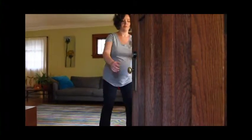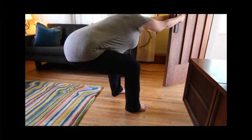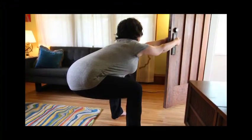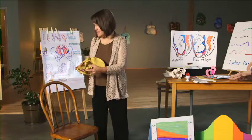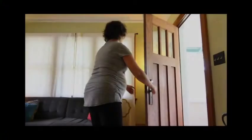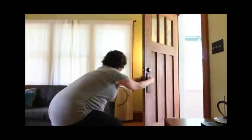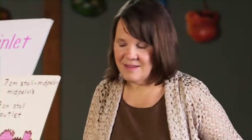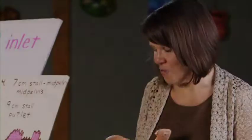To get the baby through the outlet, we can squat. Squatting is a wonderful way to open the outlet. And so by squatting, we're coming down, opening the pelvis, making these sits bones wider apart. You can get up between contractions and just squat flat on your feet with the contraction. And then the final part of second stage is crowning.